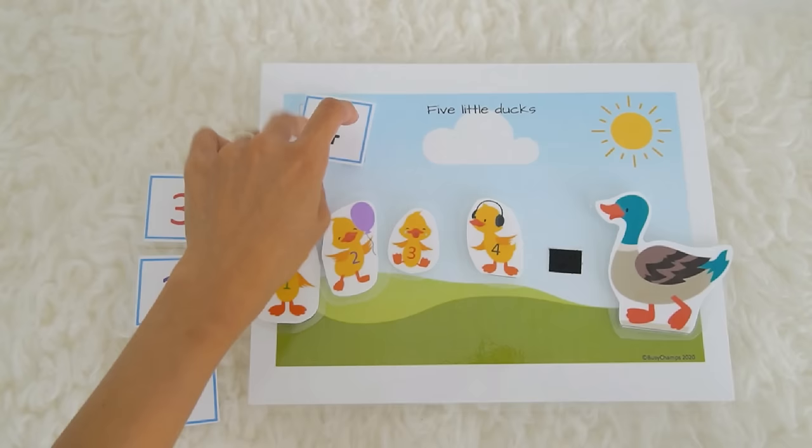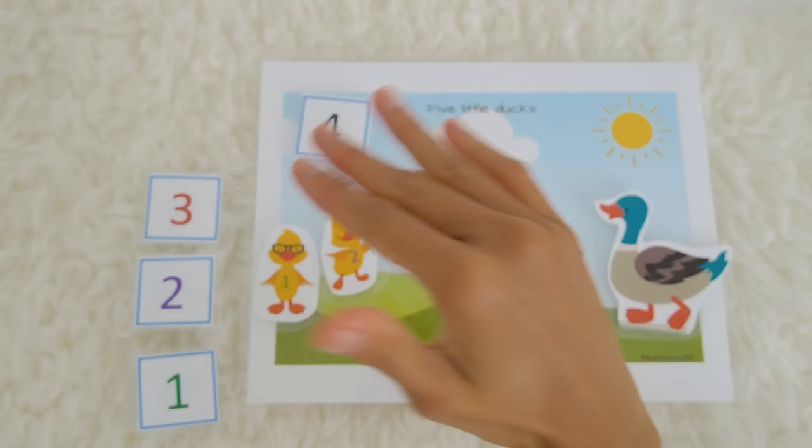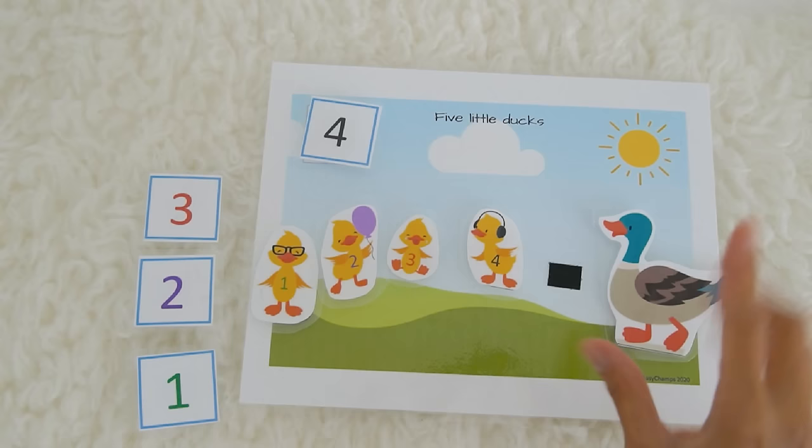Let's continue singing. 4 little ducks went out one day over the hill and far away. Mother duck says, quack, quack, quack, but only 3 little ducks came back.